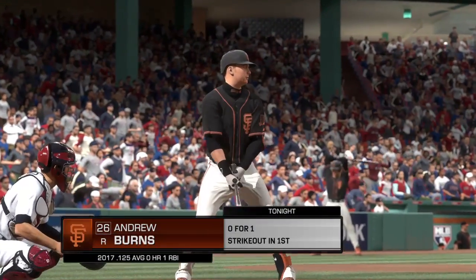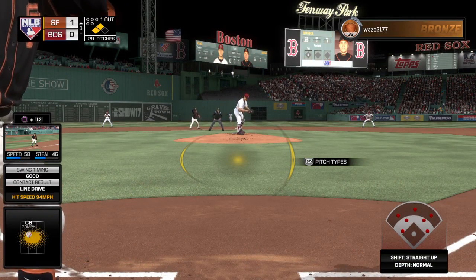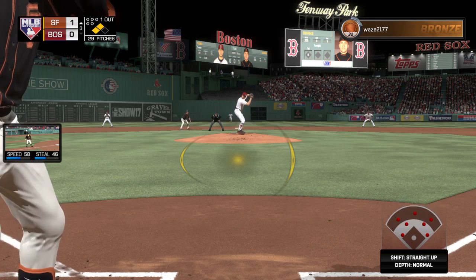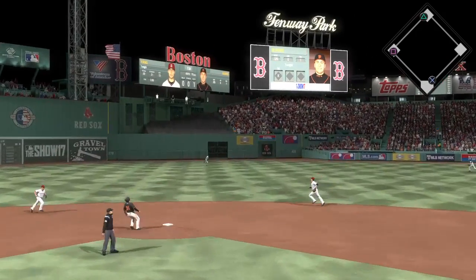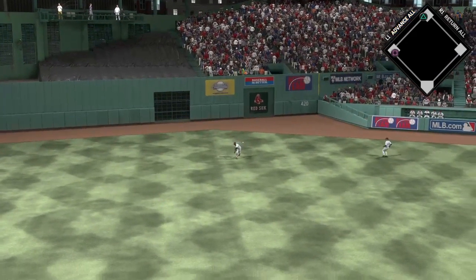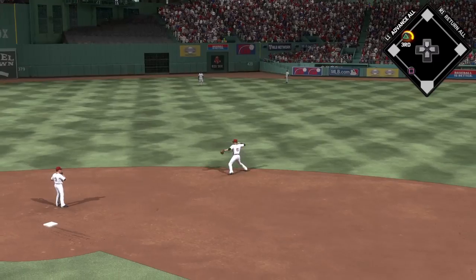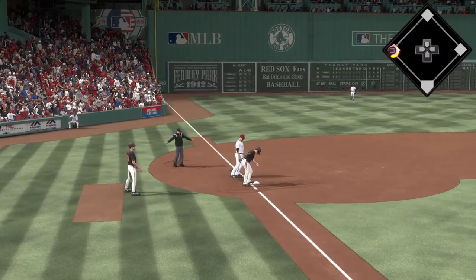Up next, digging in to try it again, Andrew Burns. 0 for 1 for him here in this one. High fly ball out to straightaway center. Bernard moves over. He gets there to make the catch, but this should bring home a run as the runner tags from third. And he is in there.